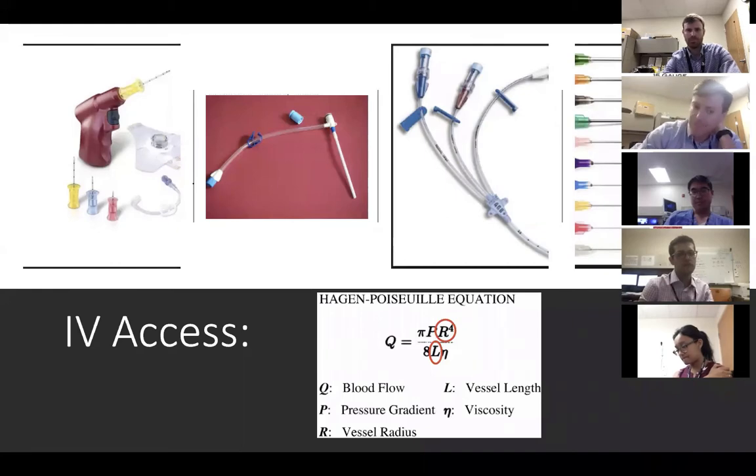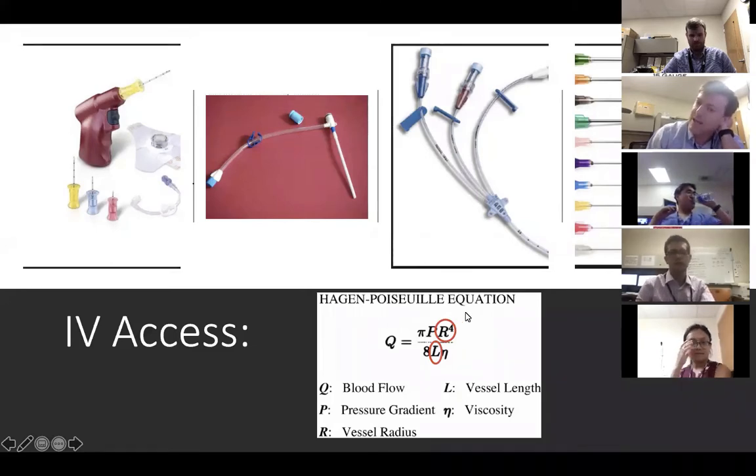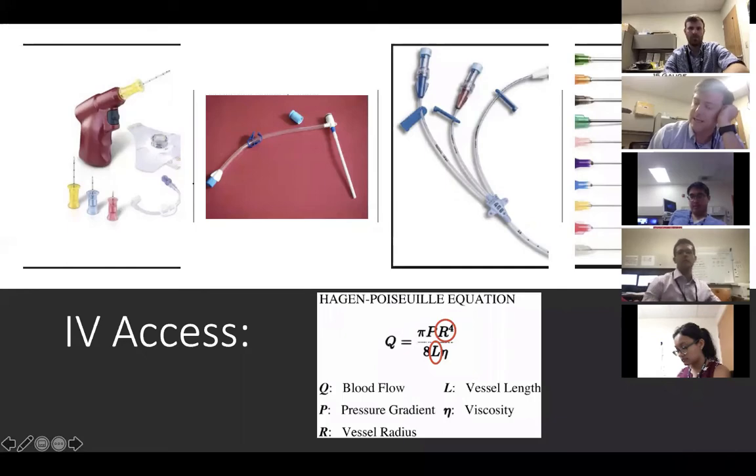A really good principle to think about with a triple lumen catheter, and why you wouldn't want that, is Poiseuille's equation. The big deciding factors are the length of the tube and the radius. If the catheter is fatter, flow rate, which is Q, is going to improve. But if the catheter is longer, it's going to decrease the flow rate. So even though a triple lumen is a little bit thicker, its length is going to decrease the flow rate.